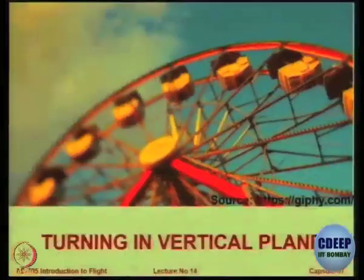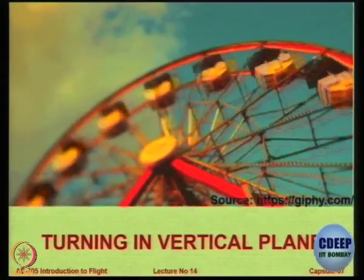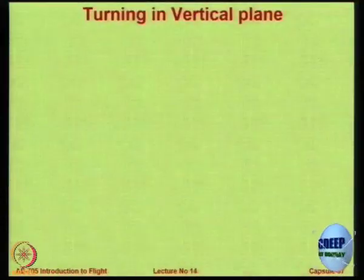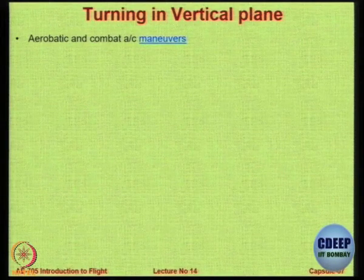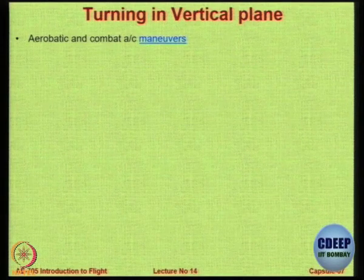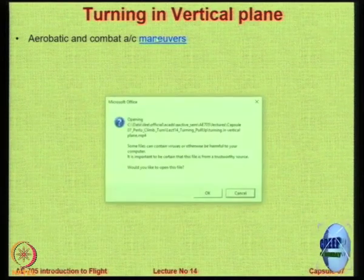Okay. The last thing that we discussed about turning flight is turning in a vertical plane. Now, in the vertical plane, it is not for transports. It is meant only for aerobatic and commuter aircraft, and also only when they indulge in some maneuvers. So let us see some maneuvers.